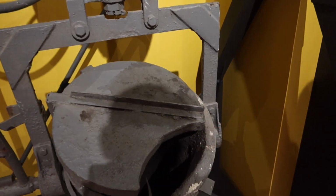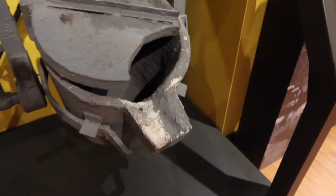I guess that's where you put the metal in and it heats it up and melts it and pours it out. Yep.